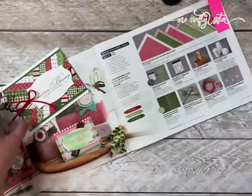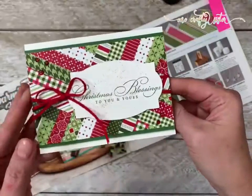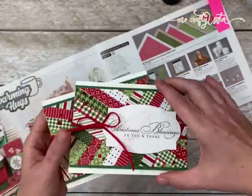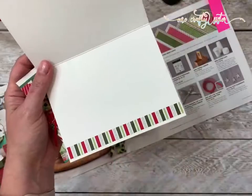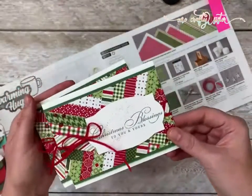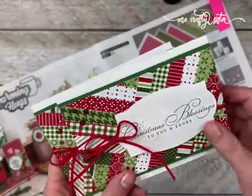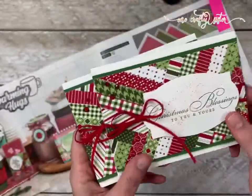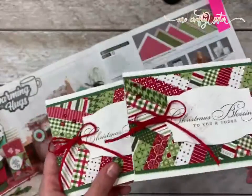And then I saw this card and we got to this project. So these are the ones that I made. And here's another way I like to use the strips, on the inside of my cards as a little accent. I don't know if you can see here, but I've got little splatters that I did with my Stampin' Write markers so that I could add just a little subtle texture to that.